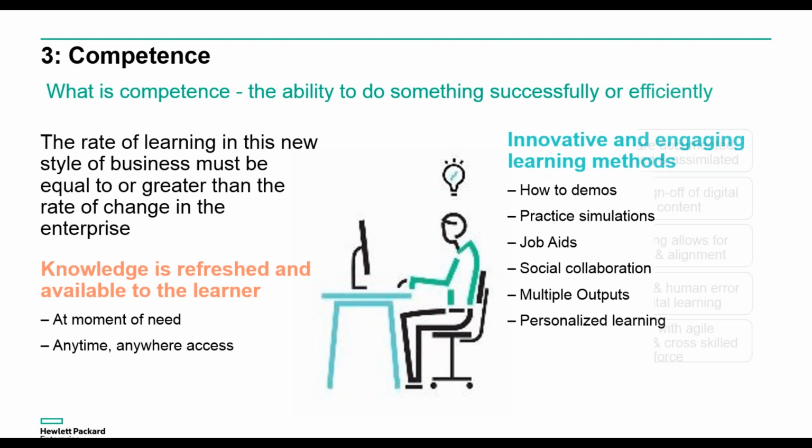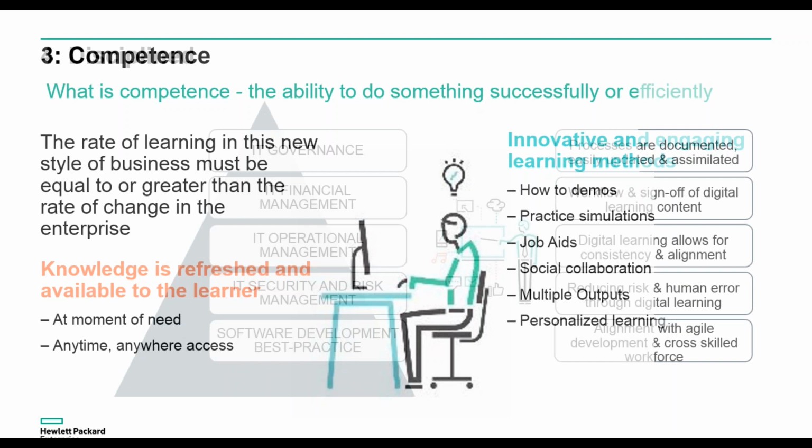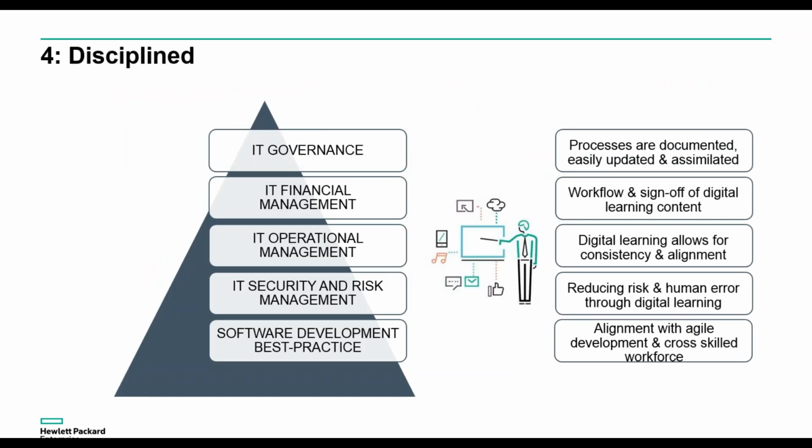The fourth characteristic that we look at is discipline. We all know these 5 key disciplines that are fundamental to an amazing IT team. However, do we ever think about how learning and skills growth is the foundation of delivering upon these disciplines?